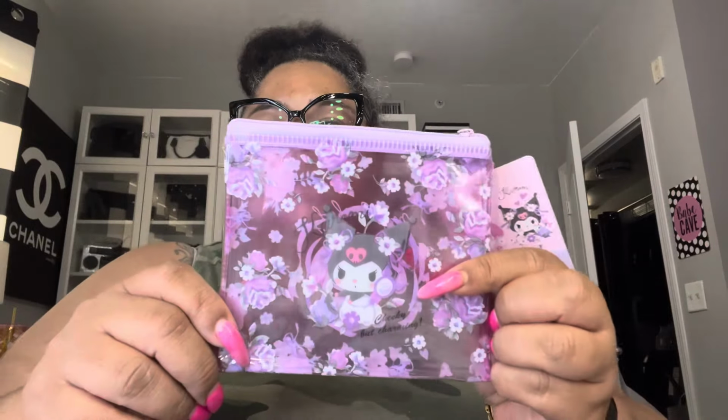So, yeah. Where'd that bag go? Oh. So, yeah, I got two of these and two of those. I'm going to go back next week because I've got to go back for some more stuff, because they were out of stock. I grabbed all the ones they had on the shelf. Yeah, so also from Daiso, I picked up this really cute My Melody and Kuromi little clear pouch.